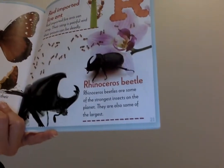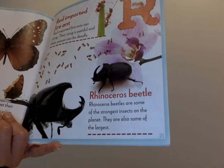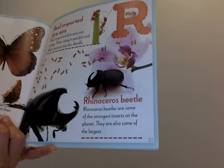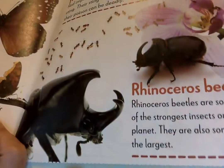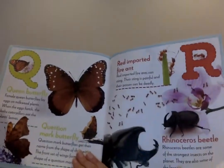And a rhinoceros beetle? They are some of the strongest insects on the planet. They are also some of the largest. Kind of look like a rhino. A rhino. I would not want to see that bug.